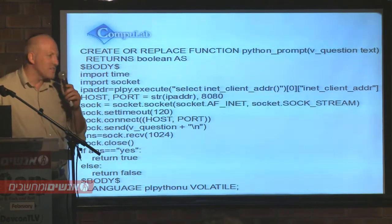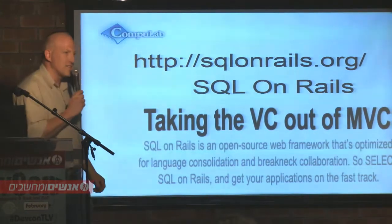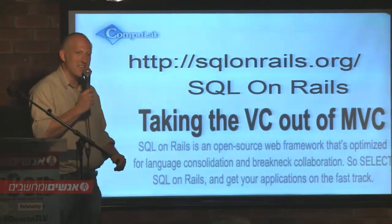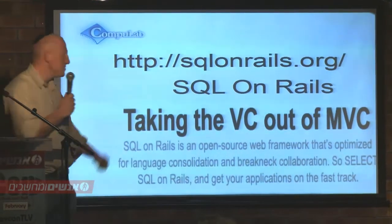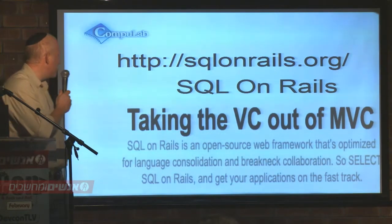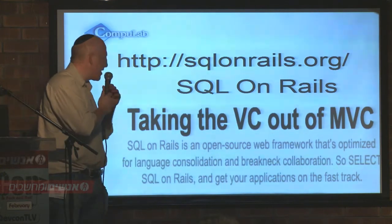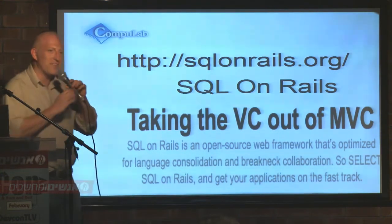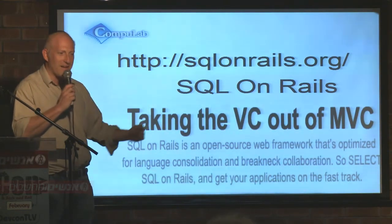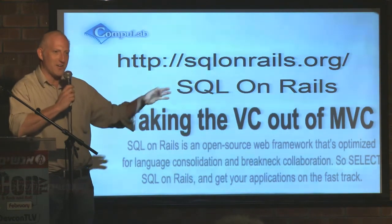While I was playing with this, somebody showed me this very cool website called SQLonRails.org. SQL on Rails: taking the VC out of MVC. Model. SQL on Rails is an open source web framework that's optimized for language consolidation and breakneck collaboration. So select SQL on Rails and get your application on the fast track. I recommend everybody to go and look at this website. They've got a great YouTube video or presentation showing how you change GUI code inside your database.